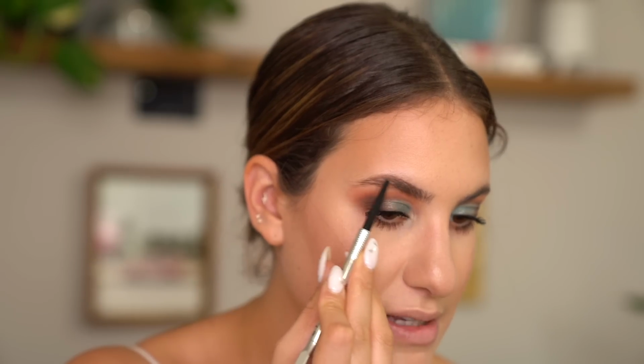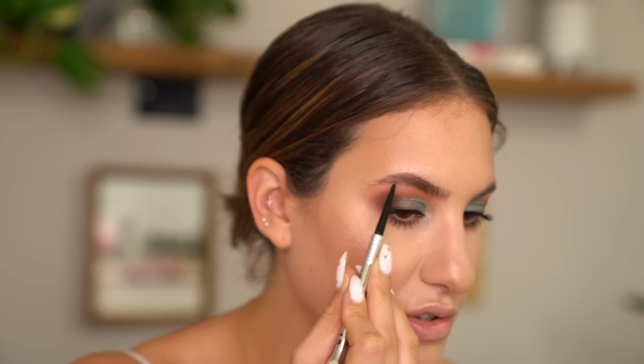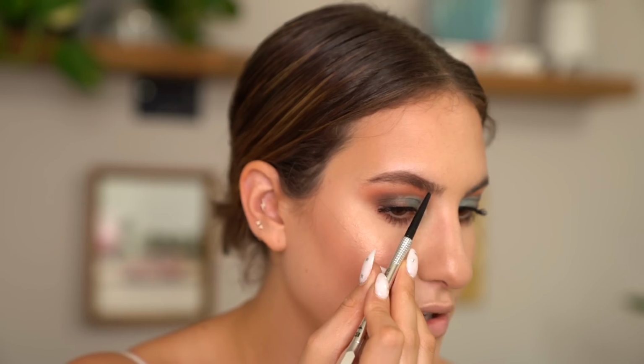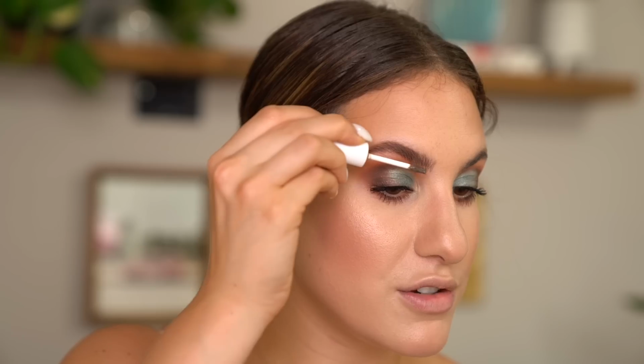I'll go in with the Precisely that's a bit darker at 4.5. Use this to add a little bit more hair-like strokes throughout. And I feel like the mix of the two colors gives a really nice look and dimension to the brows instead of just using one solid color throughout. And then I'll go in with the TOUCHE brow gel and just brush that through.